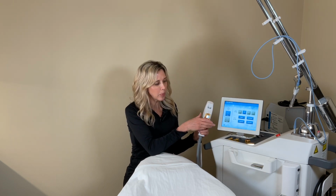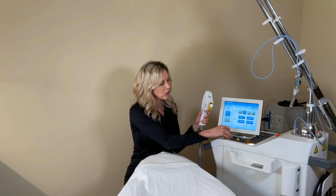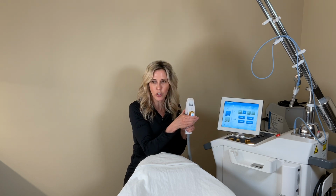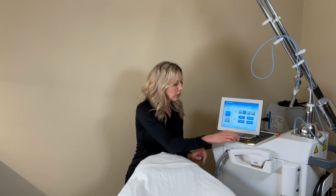These are called spot sizes. There are round ones, and there are smaller round ones for vessels. These are how much spot size comes through. This blocks the light so that this part is more intense, and it's really for safety. If I'm working around the eyes, I want to be more specific with where I'm going. If I'm doing a little cherry angioma, it's small, so I want to be very specific right over top of it.